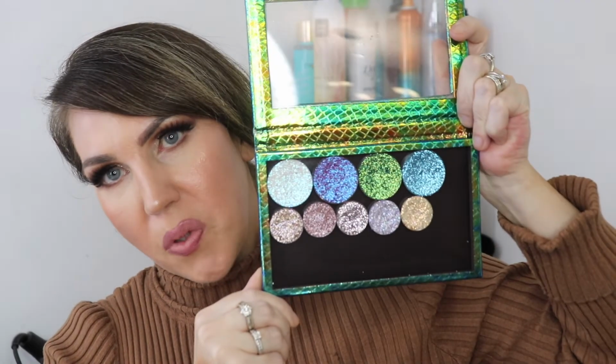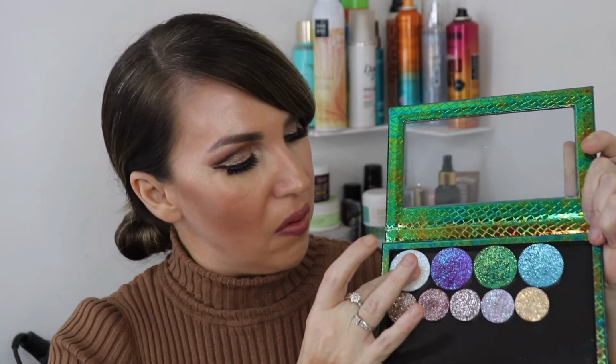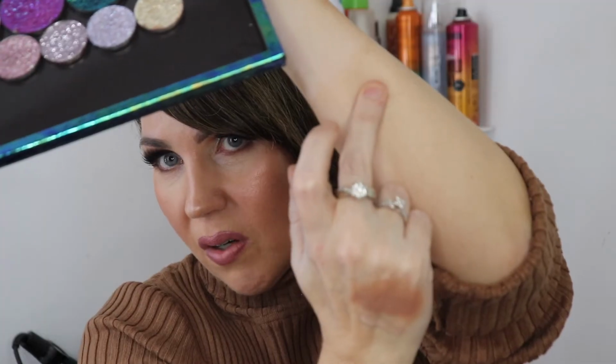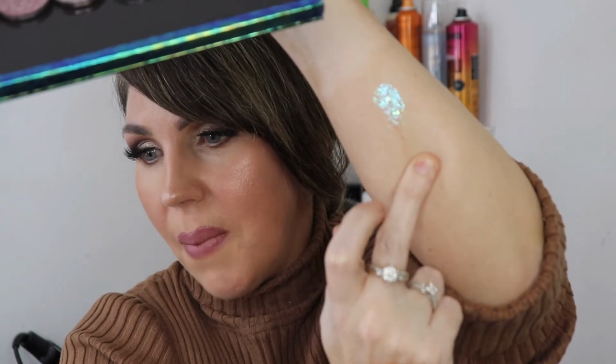I haven't got my name on them. Oh, I know what some of them are called. If I can get the names properly, I'll link them down below. I do use them for clients, but I have literally fallen in love with them myself. They're very, very soft and delicate. Obviously it's a glitter, so it's not going to swatch like an eyeshadow would, but they are amazing glitters.